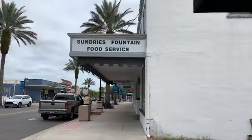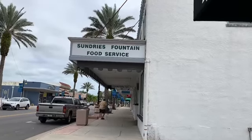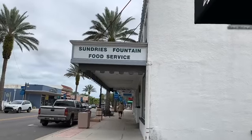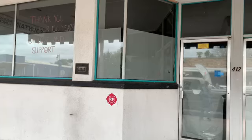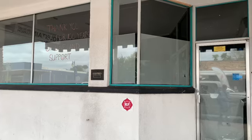If there's one thing I miss from my youth, it's old movie theaters. I used to love to go see the movies. Now it's so cold in those big places. It's interesting how they convert these buildings. So let me check this out. No, it's abandoned. Oh well. It has a sign, thank you for 100 years of love and support.